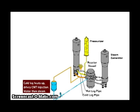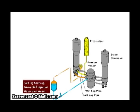Here is a graphic that will show in a little bit more detail the processes of the passive cooling system.